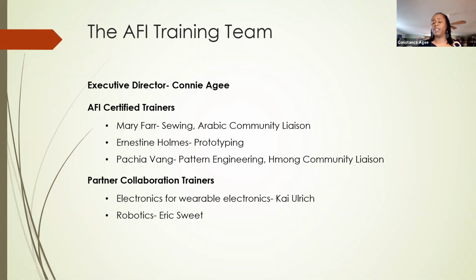And Mary Farsh, I believe she's on the line. She is one of our AFI Certified Trainers, and she is basically a liaison to the Arabic community, and she is our sewing instructor and sewing operations instructor, as well as pattern making and prototyping. So she's really pretty much gone from A to Z, or is going from A to Z, to make sure that she is eligible and qualified to help people learn more in the communities of their specific language.